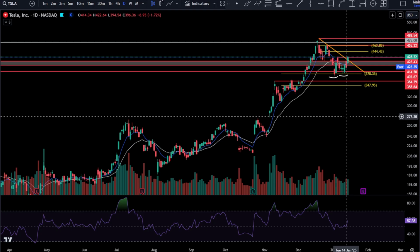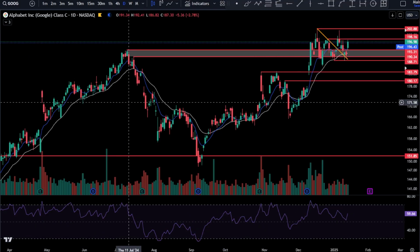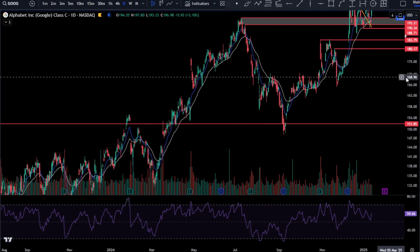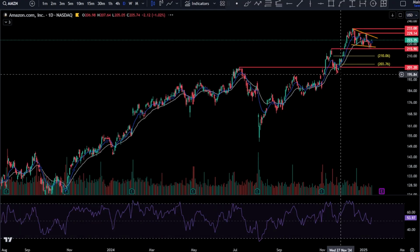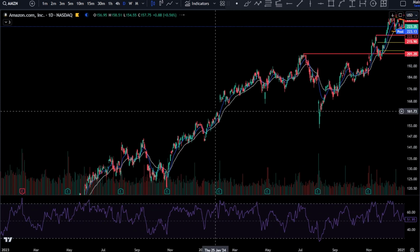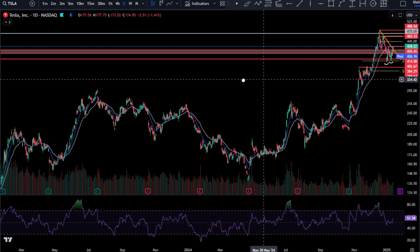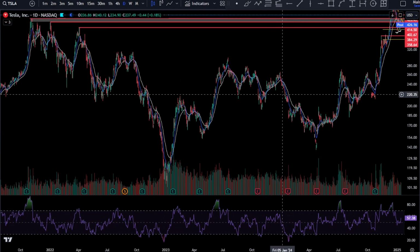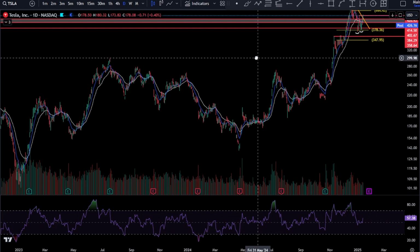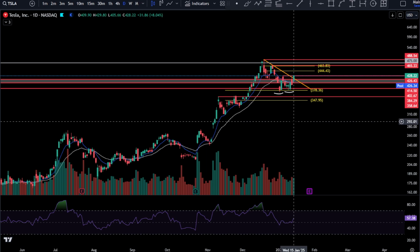Well, that's not the same over here on something like Google. I've seen this thing move sideways more than up or down for a while. It's kind of been the same over here on Amazon. It's actually been really good once you broke out of your consolidation. But as you can see, these are slow moves. You look at something like Tesla. Do you see slow moves? I don't see slow moves on this chart. I see a lot of violent moves down and up because of different personalities. I like trading something like this.